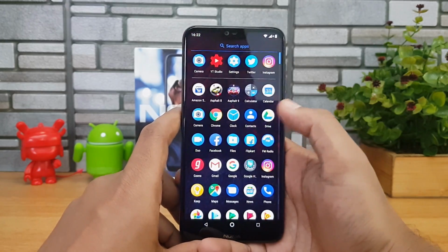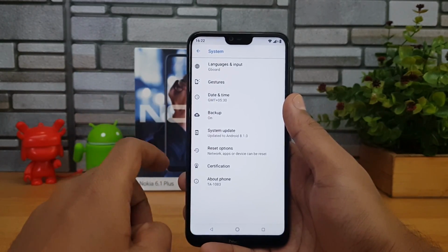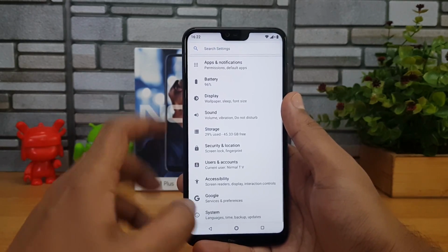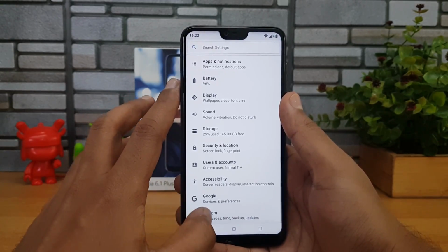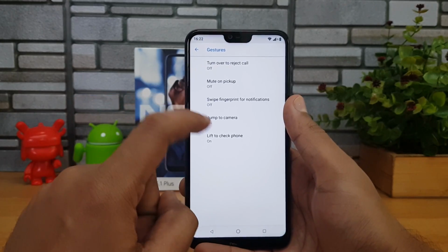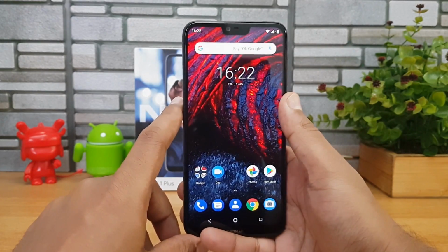Now looking at the software, you can see this comes with Android 8.1 Oreo out of the box. So we have Android 8.1 Oreo. It's under the Android One platform, so this will be also getting the Android P probably this year, and otherwise this is more or less like the stock Android. You don't have any other additional options except for a couple of gestures included. You can see some gestures supported: jump to camera, lift to check phone, mute to call, and few other gestures are supported. So otherwise it's plain and stock Android.